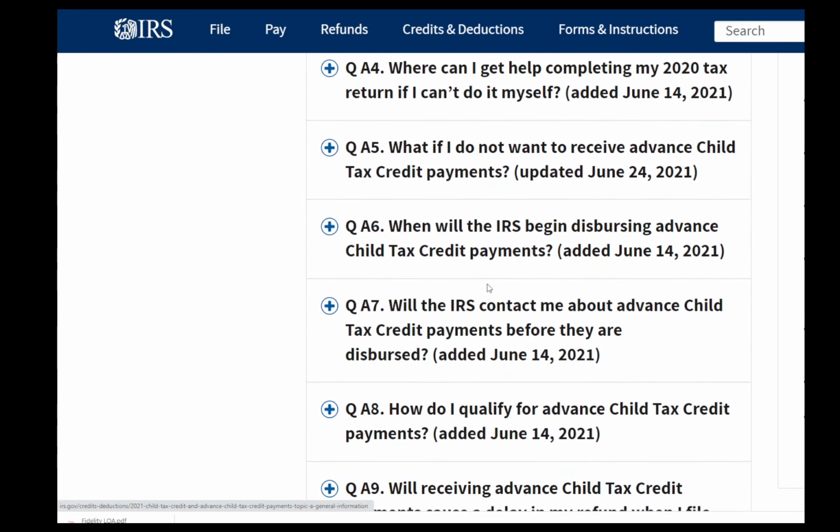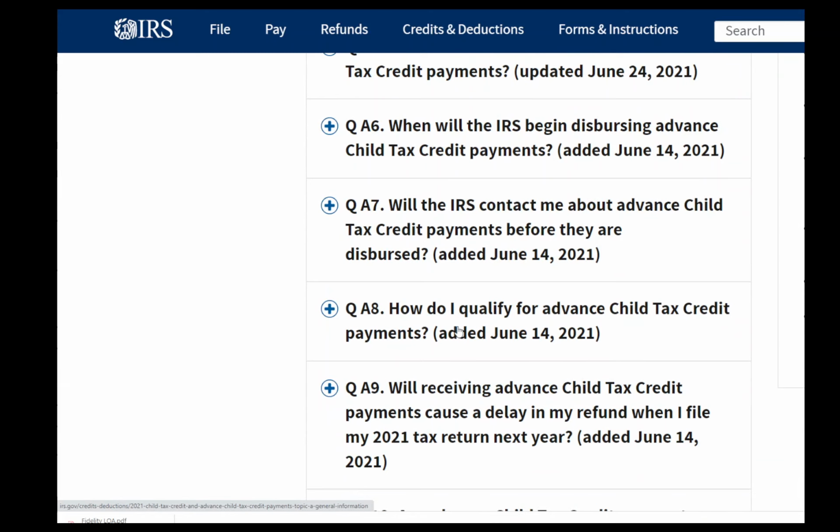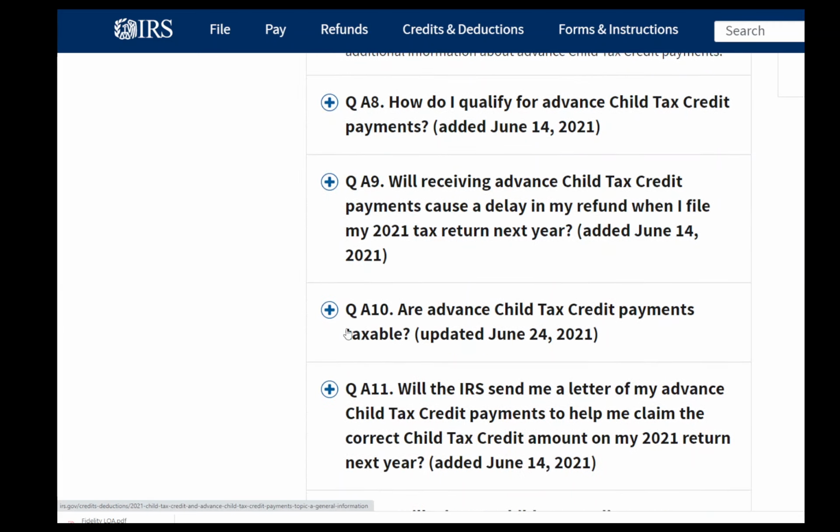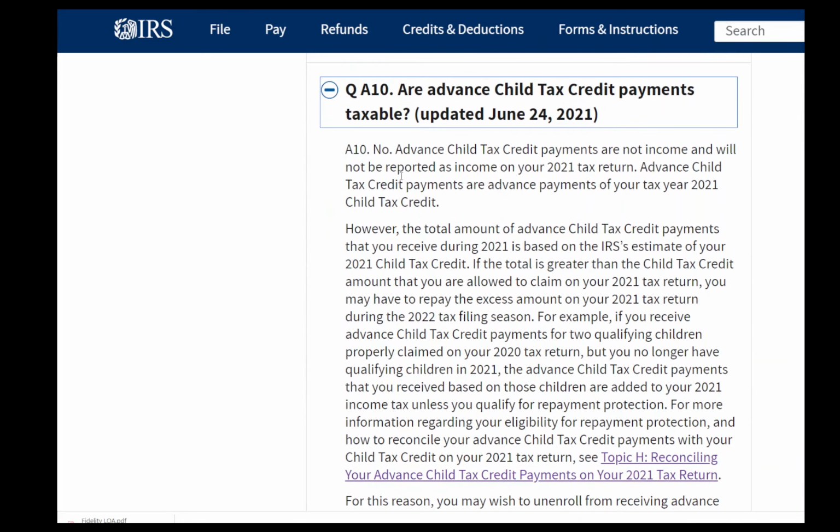Jumping ahead to some more recent ones that I think would be relevant. The IRS has been sending letters, and you've been getting lots of letters in the mail about the child tax credit payments, which explain a lot of what I've already covered, but you should have seen those letters. If you haven't seen those letters, you probably want to go check the portal around your payment issues. And like I talked about before, even if you get the payments, you won't have to pay tax on them.